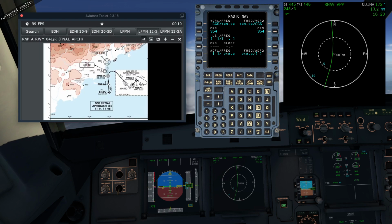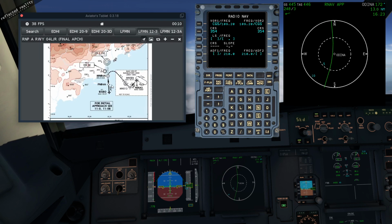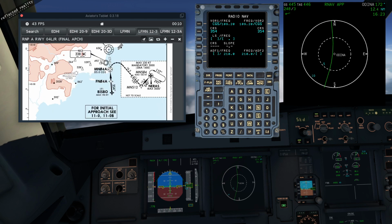So at Nice, we're doing this to keep the aircraft away from the expensive homes. The expensive houses are here. This is Cap Antibes, I think.